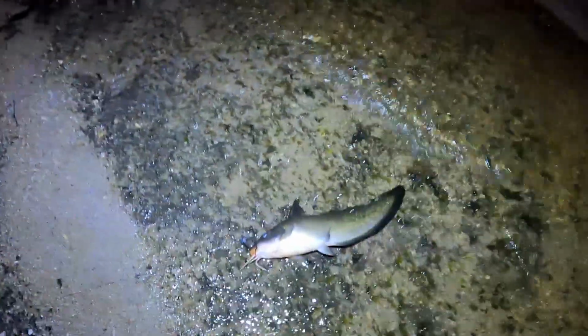You want to hold my rod for me, Josh? Yeah. He's nothing really to write home about. And we're actually going through these little yabbies. These are all the little bait yabbies I got from the quarry.